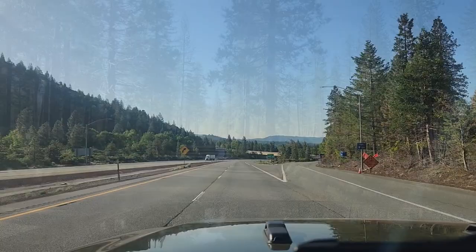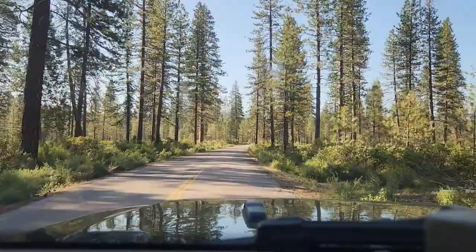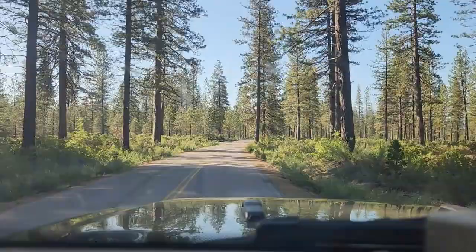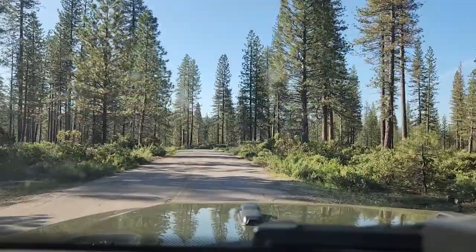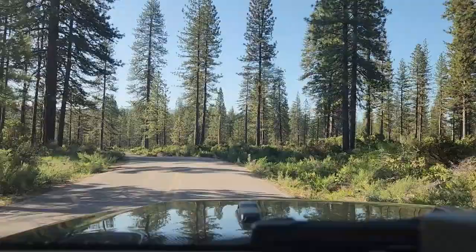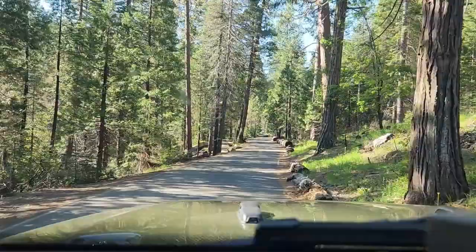So I'm on Fowler Camp Road, and this is the road that I walked in on because it was covered with snow earlier this year, so that Remi and I could go check out the McCloud Falls in the wintertime, which I'm so glad we did. It was a very cool trip. This is nice as well because I'm able to get the Jeep closer. But we're going to go check it out in the springtime. So it's definitely a different experience here in the springtime.